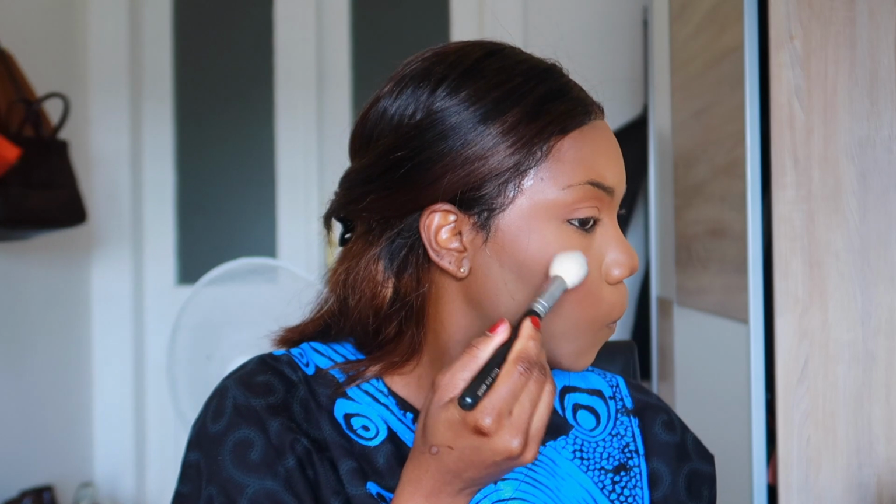I'm going to go in with my highlight from the Itsmyrayeraye palette with NYX Cosmetics, and I'm going to go in with Mocha. No, Radiance, sorry. That's the name of the highlight. And then I'm going to take my powder brush to kind of blend it out just a little bit. Give it a nice shimmy.